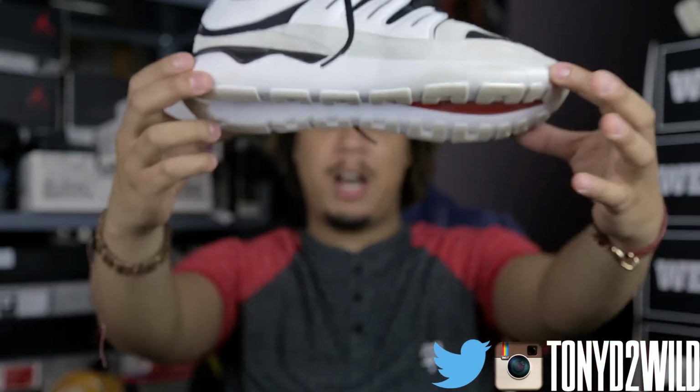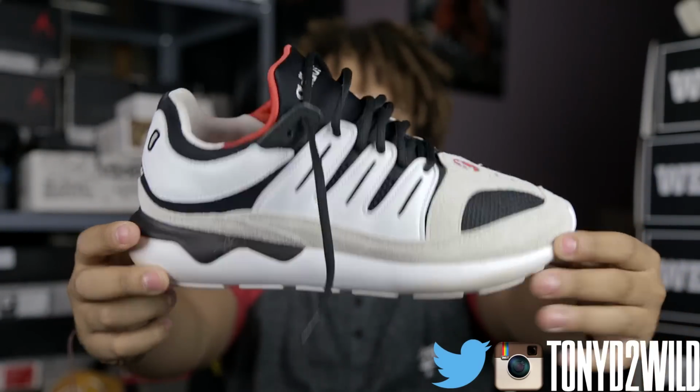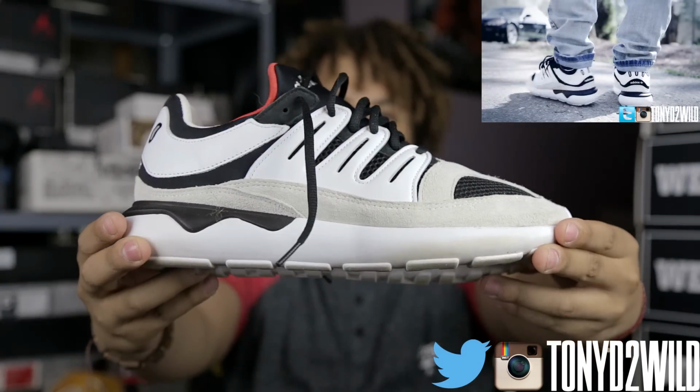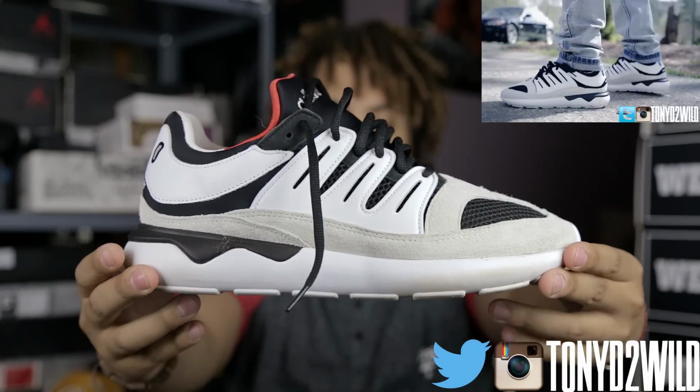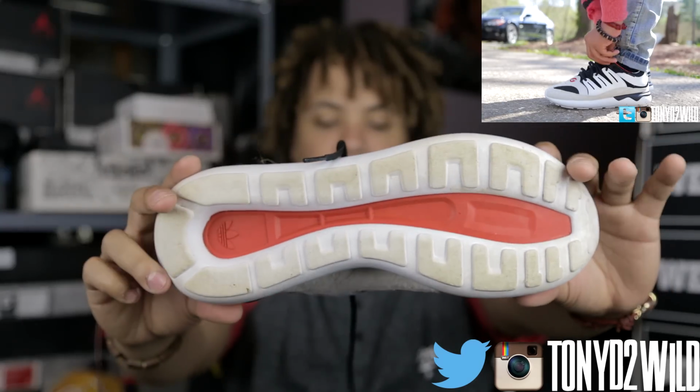For Tuesday, pulled out my Adidas 93 Tubular. I don't know why I can never say tubular right. I just got to say tubular, tubular. It just has to come out weird. Sound like somebody from Baltimore, because they use a lot of U's too.